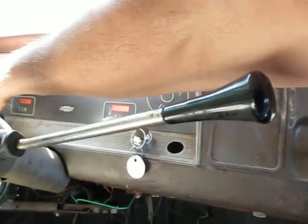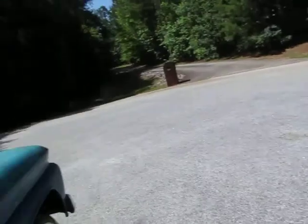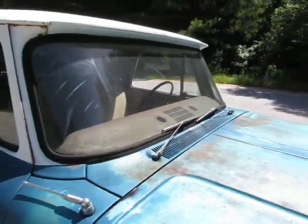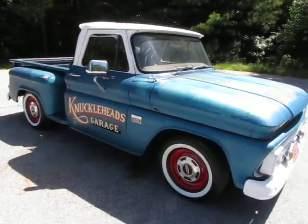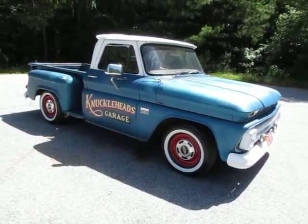Wipers. Wipers seem like they are working. Wiper blades may be a little long. When we get back up to the shop, I'll swap those out for shorter ones. Those are a little too long. So, well, there you have it. It's a 66 Chevy C-10. Super cool old school shop truck.